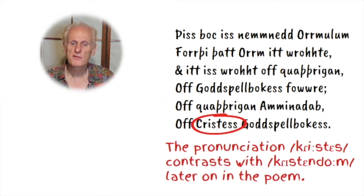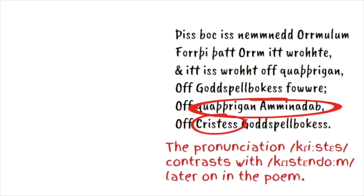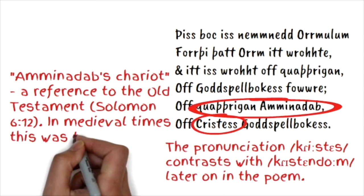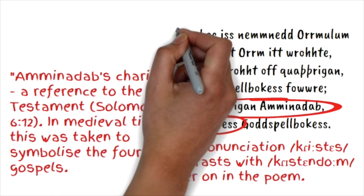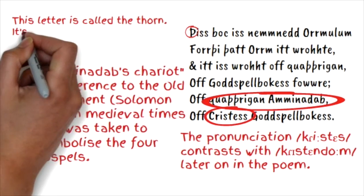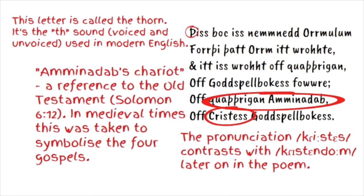The reference to quadrigan Amminadab perhaps needs a bit of explanation. Amminadab's chariot, mentioned in the Song of Solomon, was interpreted in the Middle Ages as a prefiguring of the four Gospels. And in case you're not familiar with it, I should point out the thorn, which represents the TH sound, both voiced and unvoiced, of modern English.